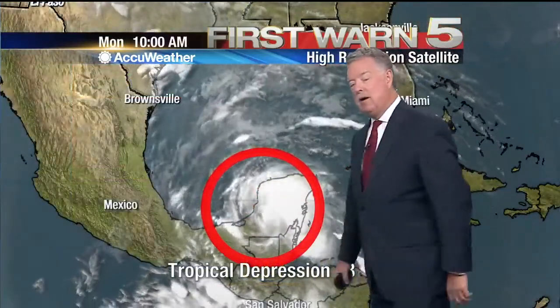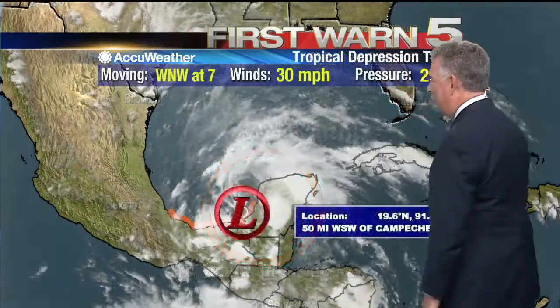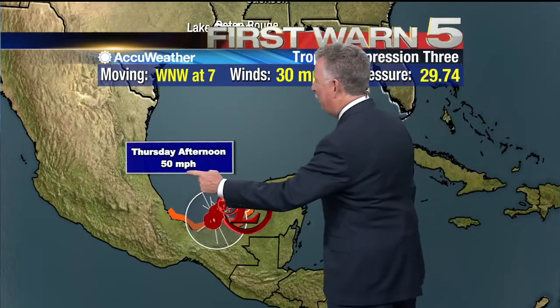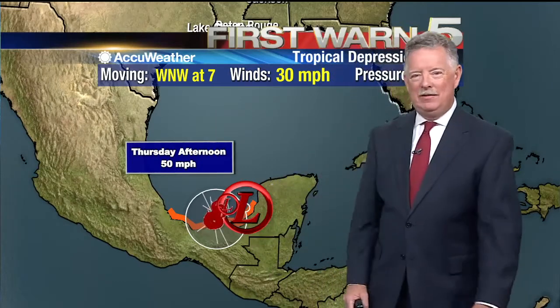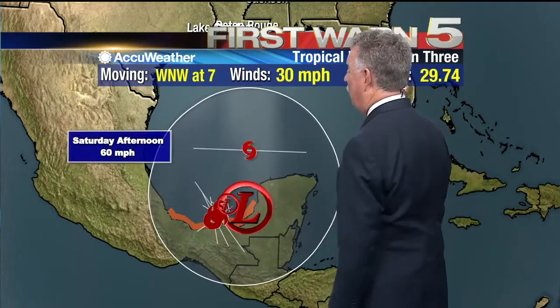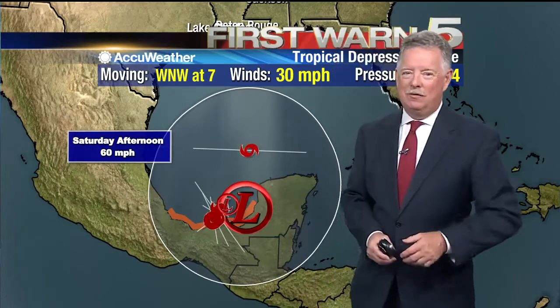Here's tropical depression number 3, formed officially at 4 o'clock valley time this afternoon. Here are the coordinates, and you saw they were on the screen in a hurry, but they're gone. Winds are 30 miles per hour, moving to the west-northwest at 7, but through Thursday, it's right there. It hasn't moved for the next 3 or 4 days. That makes it really difficult to say where it's going to go. After that, we do believe it will move northward, but look how big the cone of uncertainty goes. By Saturday, it's out in the middle of the Gulf of Mexico. That's about as much as you're going to get on that, and the models are kind of all over the place after that.